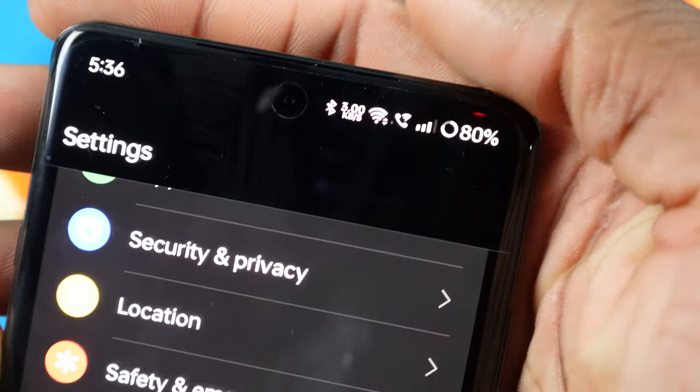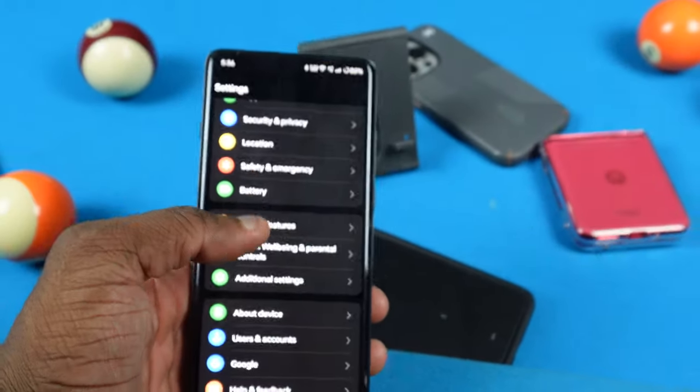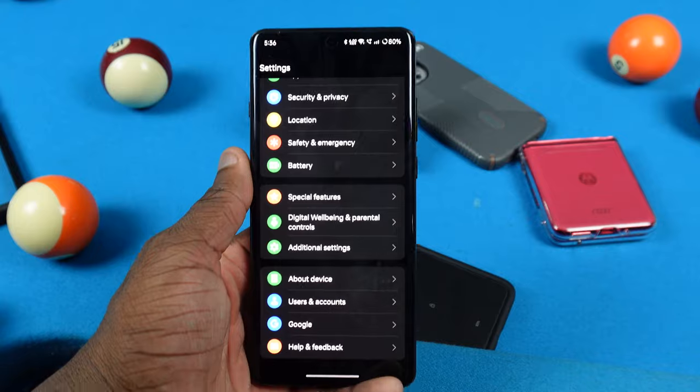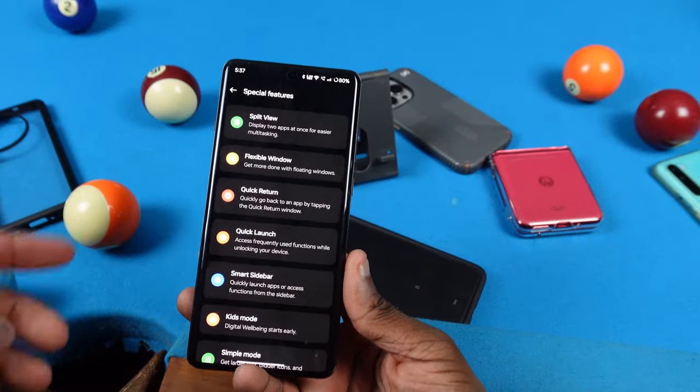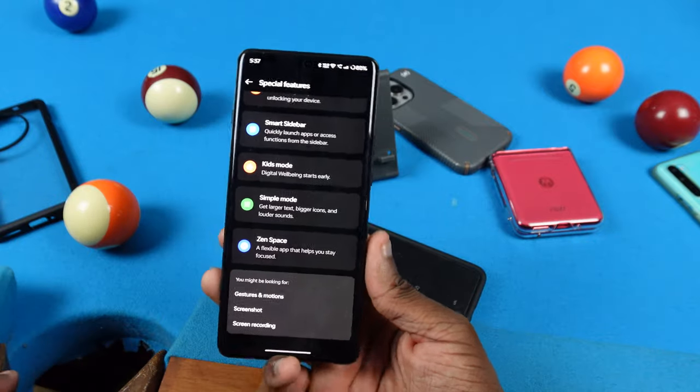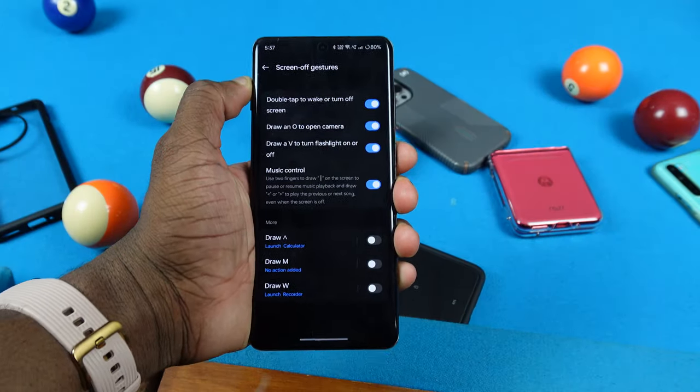But look at this, you can actually see that I got the data speeds up here in my notification bar, and I got a lot of different features going on with this because of all the settings that I got. Look at this: split view, flexible window, quick return, quick launch, smart sidebar, kids mode, simple mode, Zen mode, all this stuff, man.